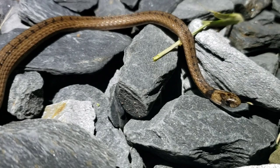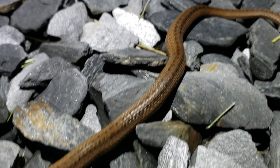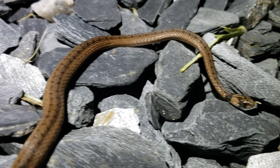This one's pretty comfortable with being filmed, which is nice. They usually just flee. So I'm gonna just let her go over here and hopefully she'll be safe.